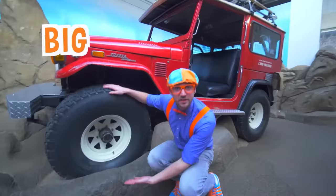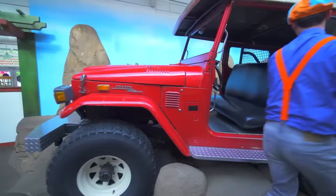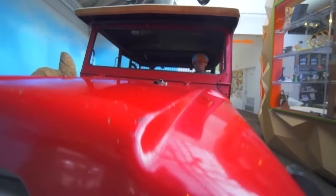And tires so it doesn't get stuck when you go dig up some fossils. Well, come back here. Oh, wait, not yet. I need to drive it. Whoa!